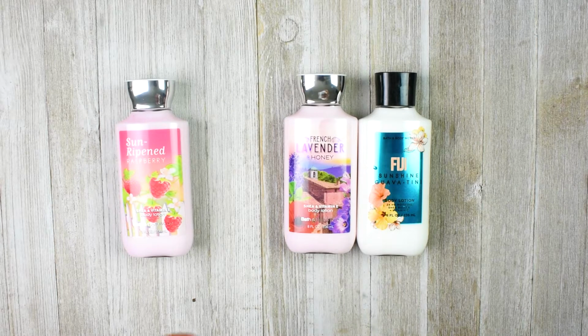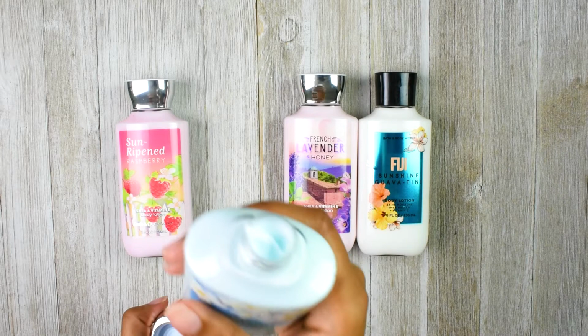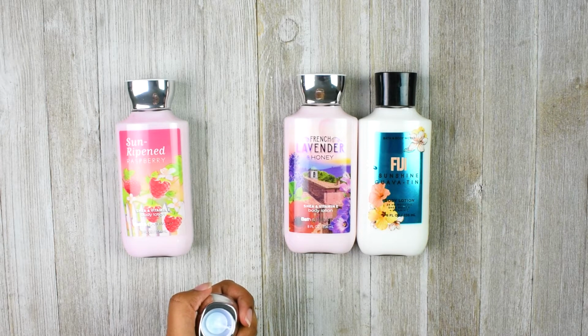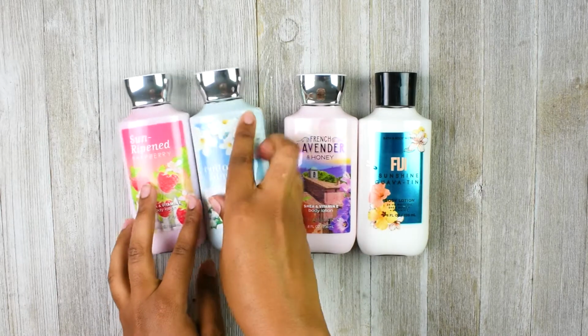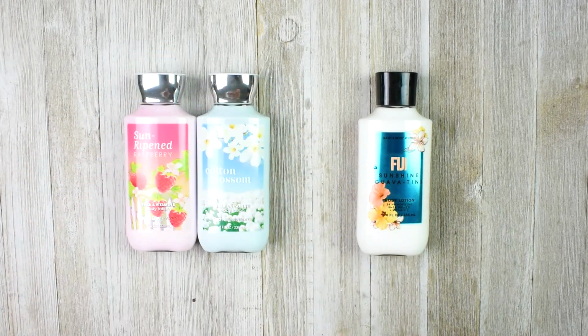I don't know. This one is cotton. Ooh! This one is Cotton Blossom. It smells really fresh. I want to say it almost smells like cologne too. It just has a really fresh scent. I like that one. Personally, I like this one. Okay, that one's nice. Next one I'm gonna try is this French Lavender and Honey.